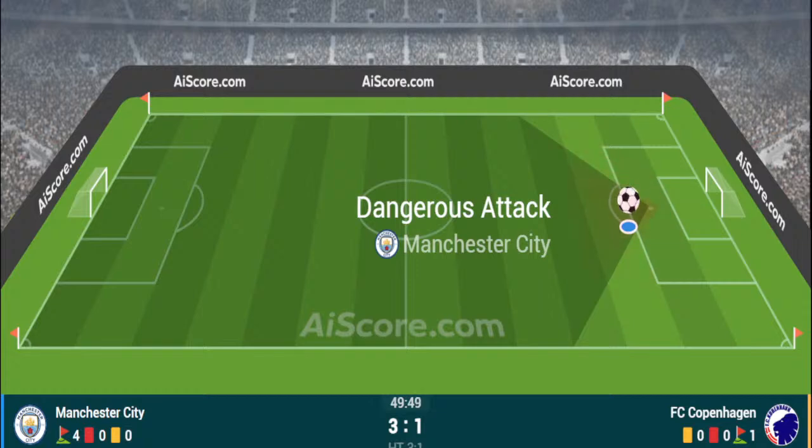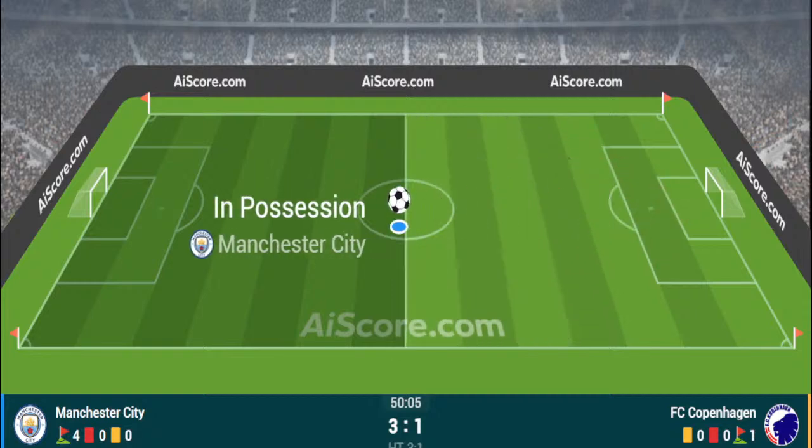It's visitors who have had a fair amount of possession in this second half, and we've only been playing 3 minutes. But Man City have been cruising in this time. And they are the first European team to score 3 or more goals in their last 9 home games. Really good work from the European champions.